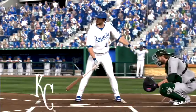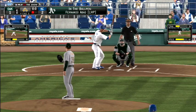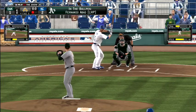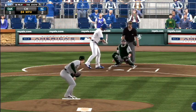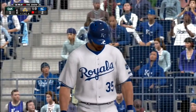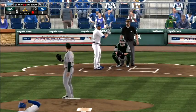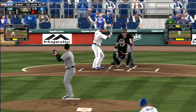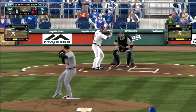Eric Hosmer will stand in here, 0 for 2 with a run scored so far. And obviously looking for the ground ball here as this misses low. It's 1-0. That changeup away is his ground ball pitch. That's a good job to hold off. And we see some action in the A's bullpen now. It's both a left-hander and a righty that start to loosen up. Here's the 1-0.